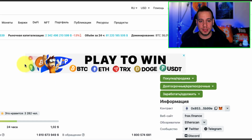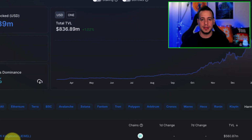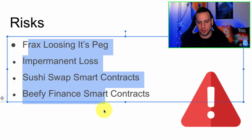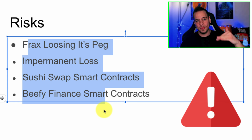Of course, we know the case about Geist Finance on Phantom that has been exploited and a lot of money has been stolen. This is a yield optimizer on Phantom, but I trust Beefy Finance more and I trust SushiSwap smart contracts. So these are the risks. I just want to put it in front of your face so you know, and of course it's not financial advice, I'm just sharing with you my knowledge and my experience in the DeFi space. And when I provide you this kind of strategy, I want to make it very professional and also put in front of you the risks that are involved.